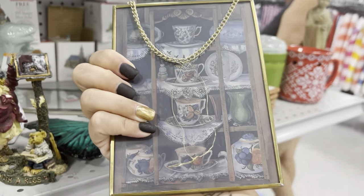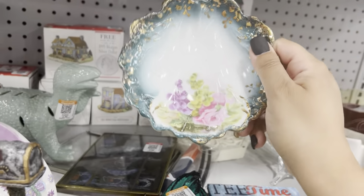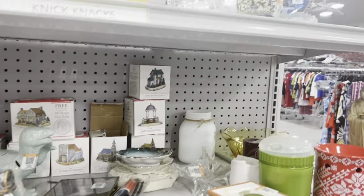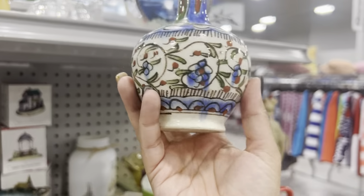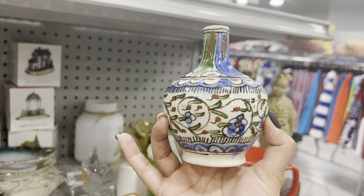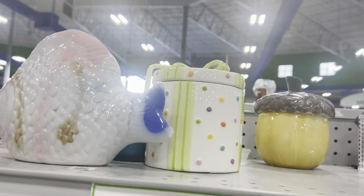This is kind of cool. All right, let's check out what they have over here. These are cool. That's another thing I need to stay away from, porcelain. I got lots of porcelain. How cute is this? $1.99, a little vase. Wonder if it had a stopper originally.